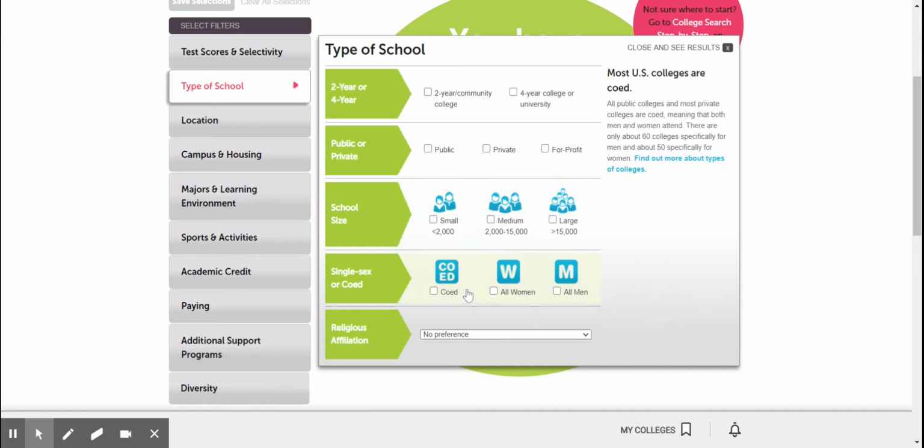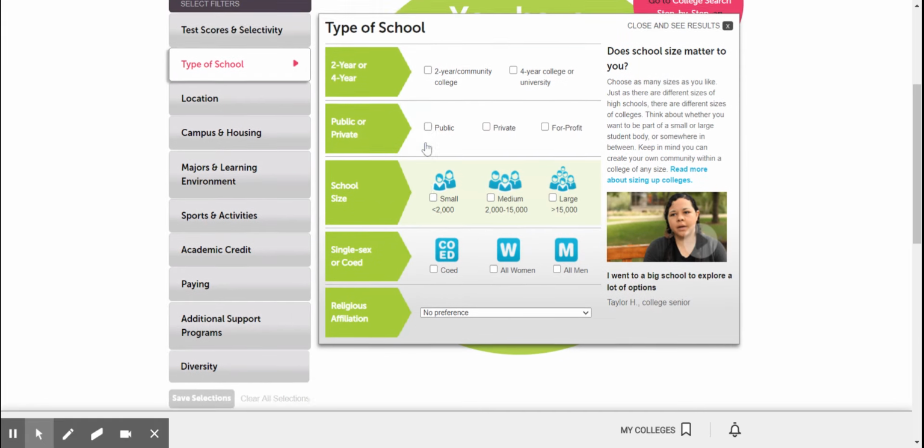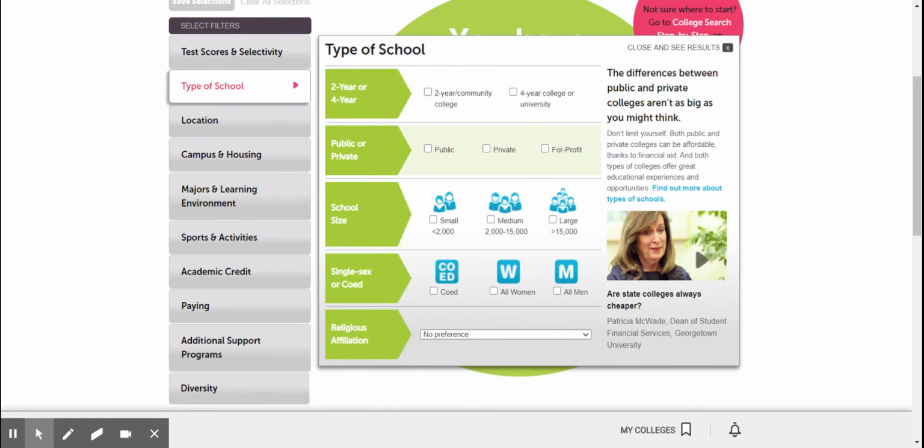Also, under type of school, I believe there is an option somewhere for a liberal arts college. And someone asked me what that was. Liberal arts colleges, most of them are private 4-year programs. They offer courses in, of course, liberal arts, which includes literature, history, languages, math, and life sciences.